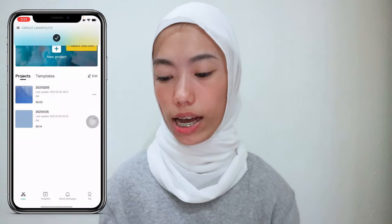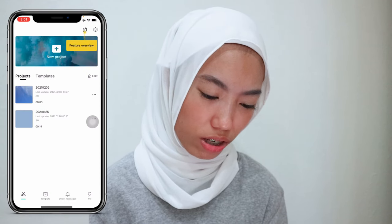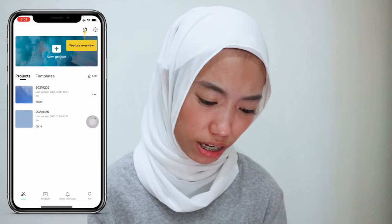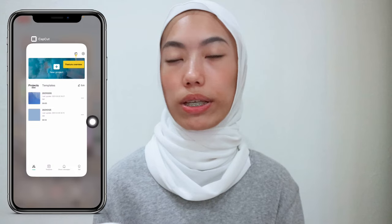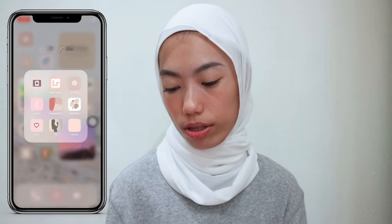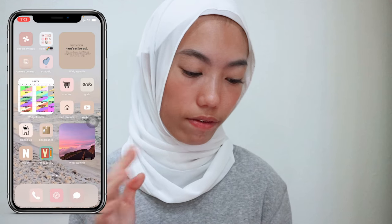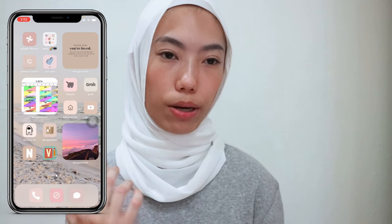So I have CapCut. I use this a lot. I found CapCut recently also. It's literally similar to this Vita app. It's like twins also.